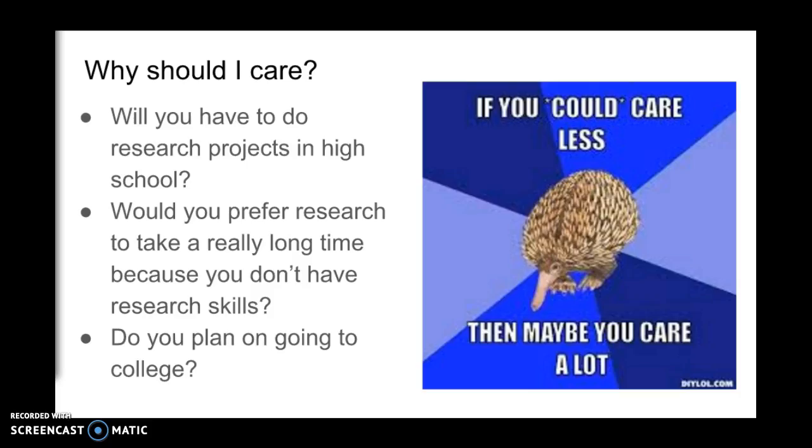You may be wondering, why should I care? Yes, the more research you do, the more you'll, in theory, practice. But what if you have skills that help you? Think about learning how to play basketball or hang glide, any activity that requires skill. If you want to learn how to do any of these things well, you'll learn skills to help you, whether it's how to balance, how to shoot, how to hold your hands, how to run distance without collapsing. The same goes for research.